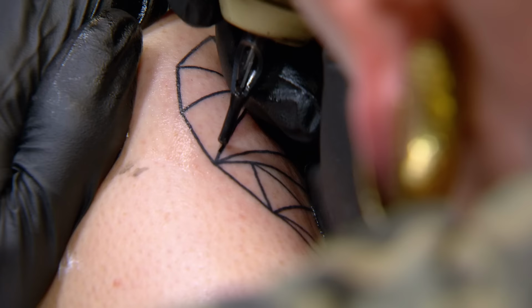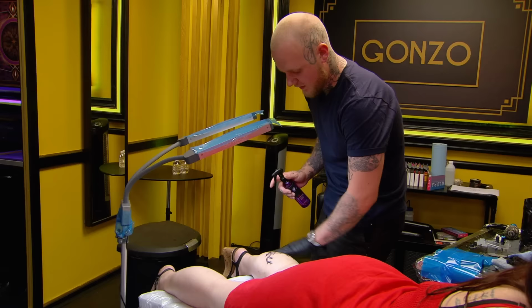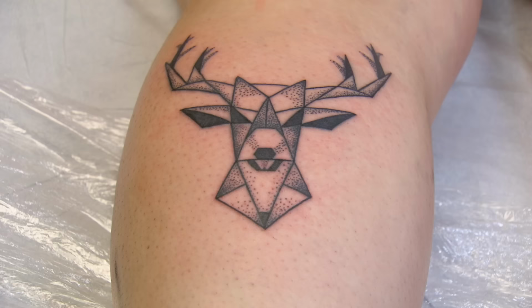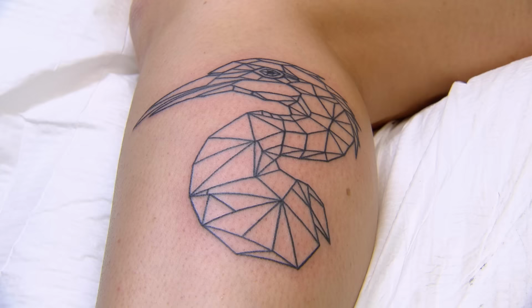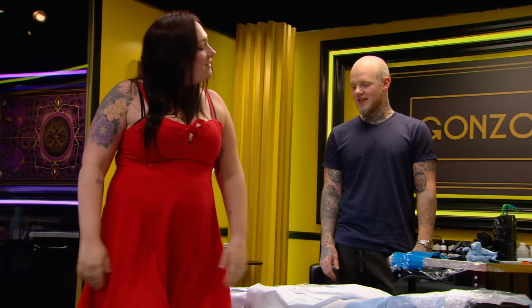5, 4, 3, 2, 1, time's up, put them down. We are done. It's a little baby deer. I like it. What do you think? I think it looks great. Do you want to keep it? I guess I got a belt sander in the back if you don't. Thank you so much. All right, thanks, Gonzo.